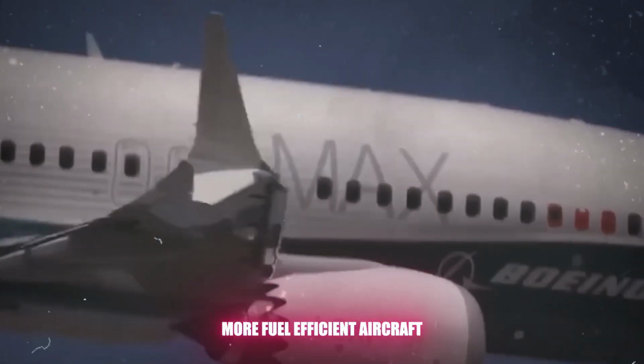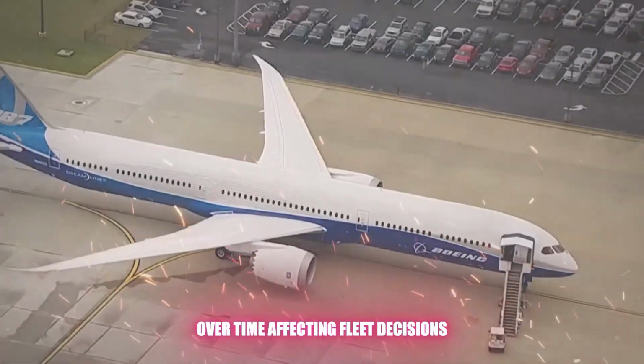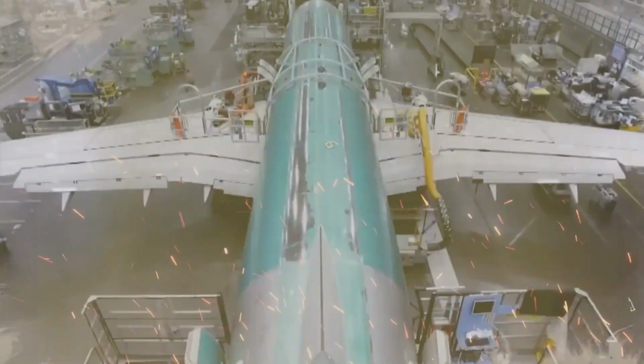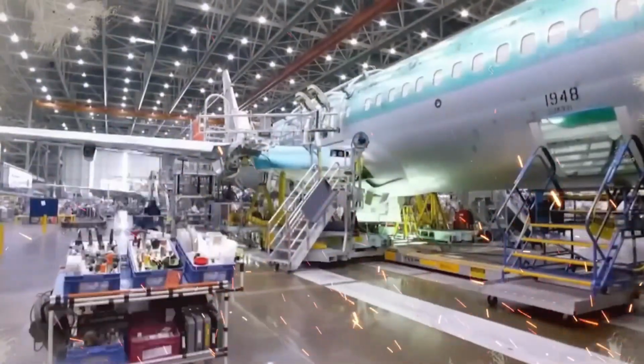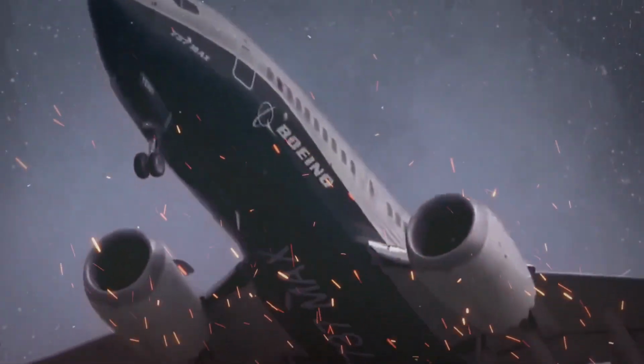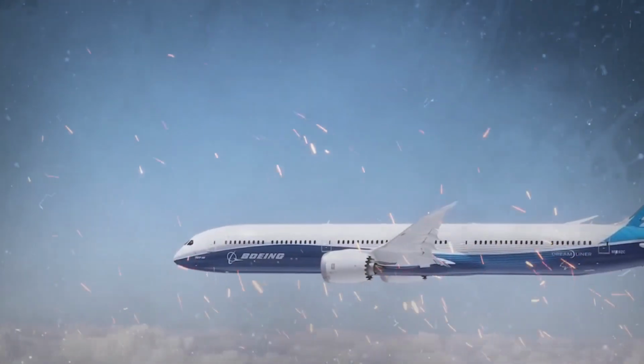More fuel-efficient aircraft might save airlines a lot of money over time, affecting fleet decisions. How does the Airbus upgrade affect Boeing? Boeing faces a big challenge modernizing against the A350 engines, especially for long-haul aircraft. Boeing's latest move may nullify the 787 Dreamliner's operational and fuel economy.